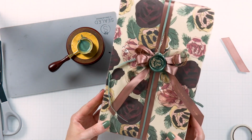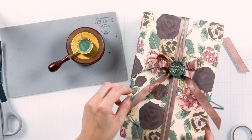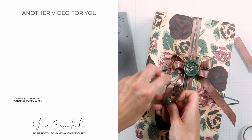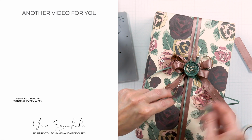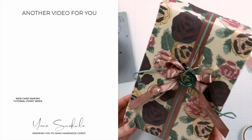And that's a look at my little gift. I love the way this looks. I'll photograph it better in daylight because right now I do have a bunch of shadows in my craft room. I'm actually filming this at midnight. But yeah, I'll try to get a better photo for you, and I'm sure my friend is going to love it.